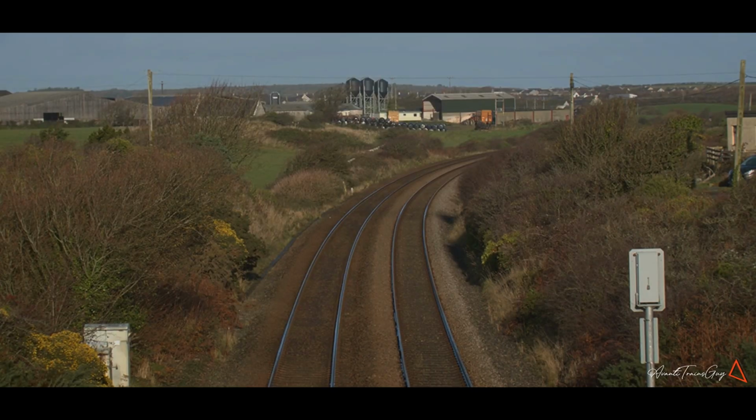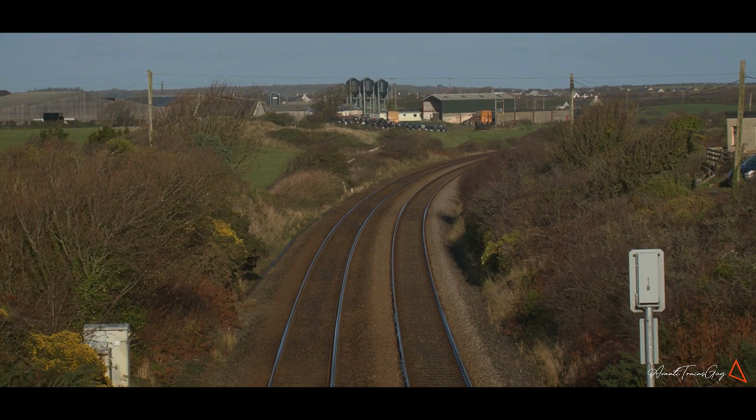Okay, folks, the current time right now is 9:40. We have about 17 minutes until the railhead treatment train passes through. Let's hope for some great tones, everybody, because I know it's going to be absolutely perfect.